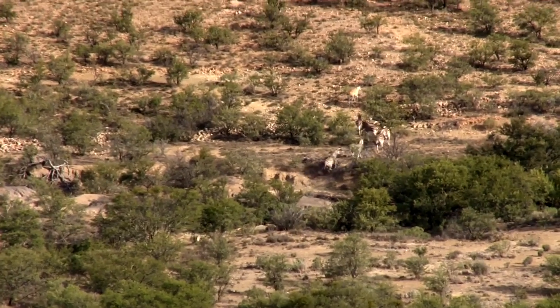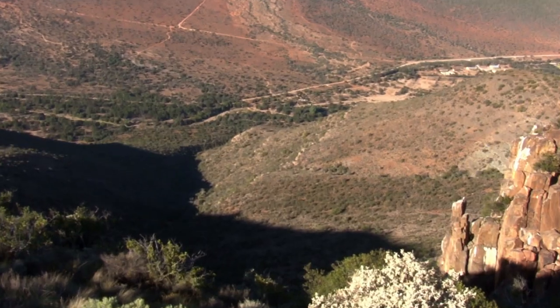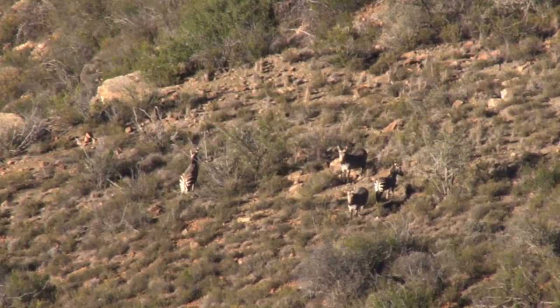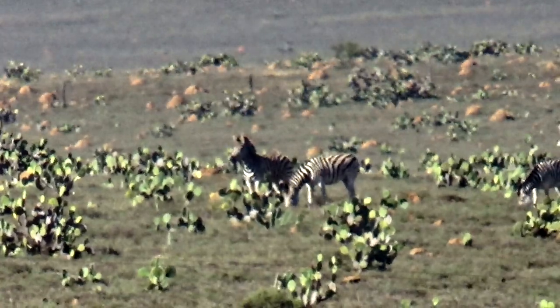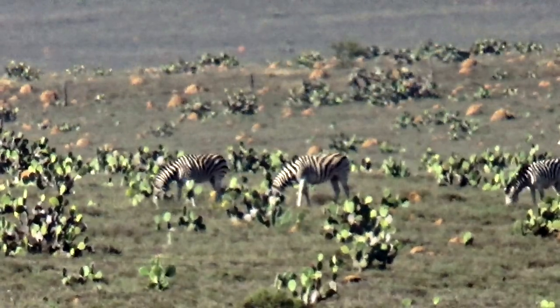You think to yourself, I'll see it, no problem. That thing's camouflage is very good. You know, the color black and white is a good camo. If you look at the zebra, you don't see them that easy. Any one of those two in the front, they're very, very similar.